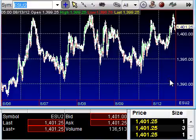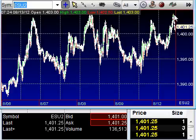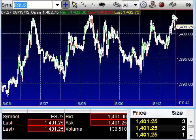We get above 1404, start trading 1405. That's when I'd get nervous, and we could see a run up to the 52-week high in that 1413.75 area.